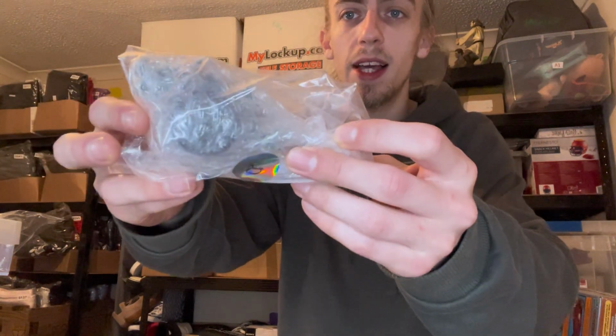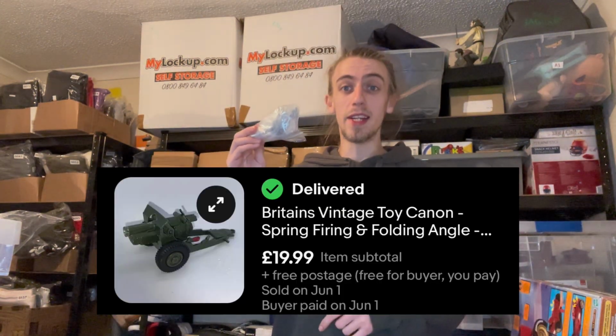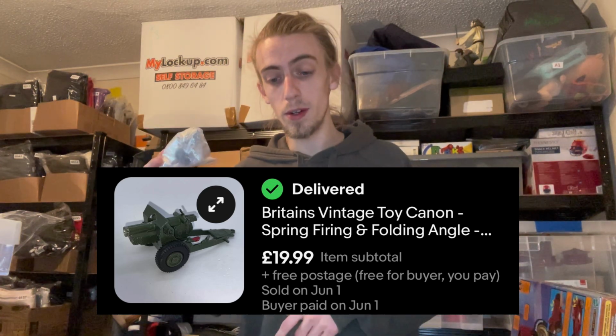Another 24-hour sale was this Britain's vintage toy cannon. It's quite hard to see again in the packaging, but it is a toy cannon. There's a little lever on there that you can use to angle it, and it spring fires. So you can pull the little lever back, lock it in place, load something in the cannon and shoot it out. Really cool toy. I would have been totally down with that when I was a kid. You could have so much fun, having actual battles, shooting your cannons off, and the same with different tanks that have that firing mechanism too. Seems like toys were just way better back in the day. But this one sold for $19.99 within 24 hours. They used my discount code, $17.99.